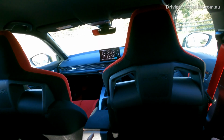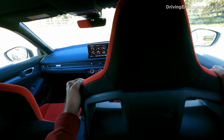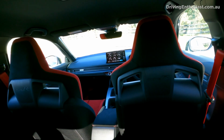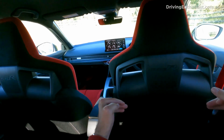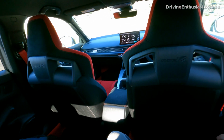The seats are pretty slim. I mean, they are quite serious, so you do have these sections here that support your shoulders that kind of stick out and take away that perception of space a little bit compared with the conventional Civic, but overall they're quite slim, the back of them. They're not like big racy chunky bucket seats.